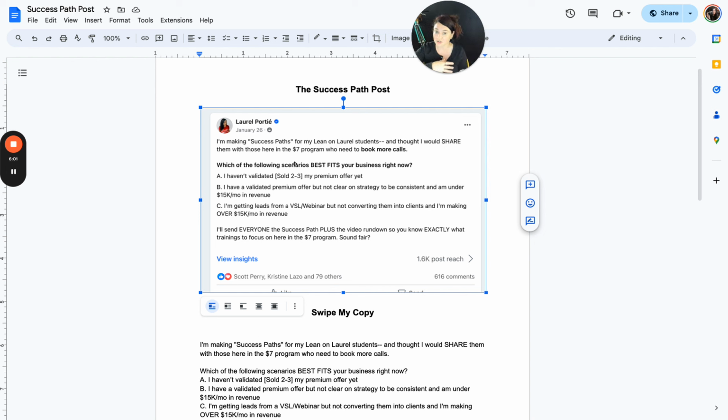As well as I also had it pinned to my profile. And so anyone who is visiting my profile, which most people do just because I run ads, people find their way to my profile. And so I had this as the pinned post. And like I said, it got over 1,500 comments, and it easily allowed me to book that first cohort of Lean on Laurel at $1,000 a month.